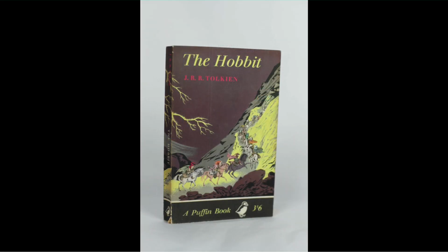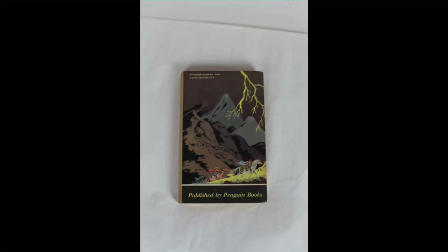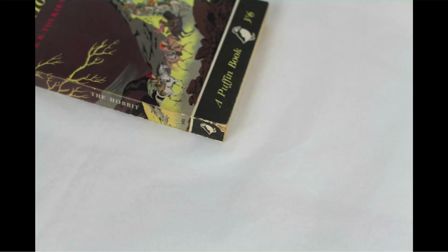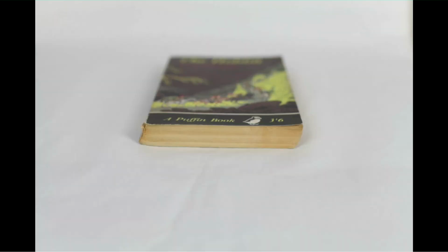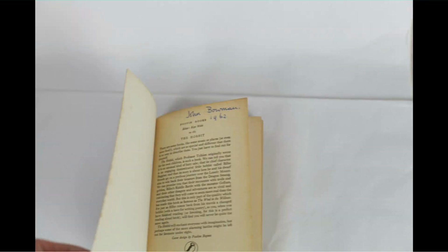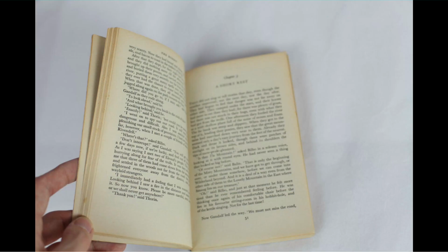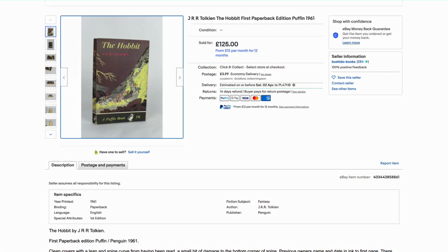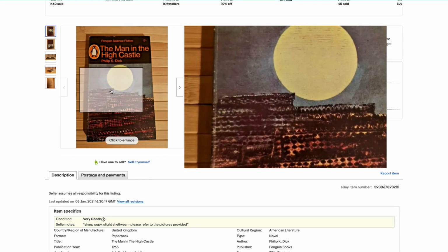Here's another copy of The Hobbit, and apart from that little nick at the bottom of the spine, well above average condition. Very, very tight and clean. It's just that little bit of the spine. I just want to get in there and repair that, which is what I would have done. It's got a name inside, but it only ever had the one printing. That particular book, 125. That's about the going rate.